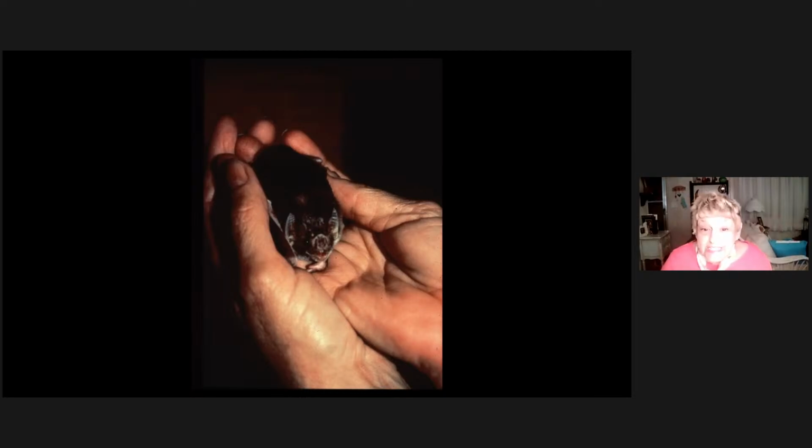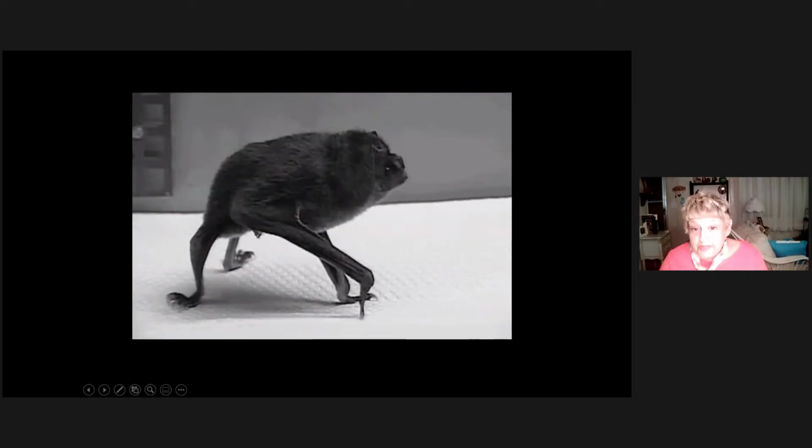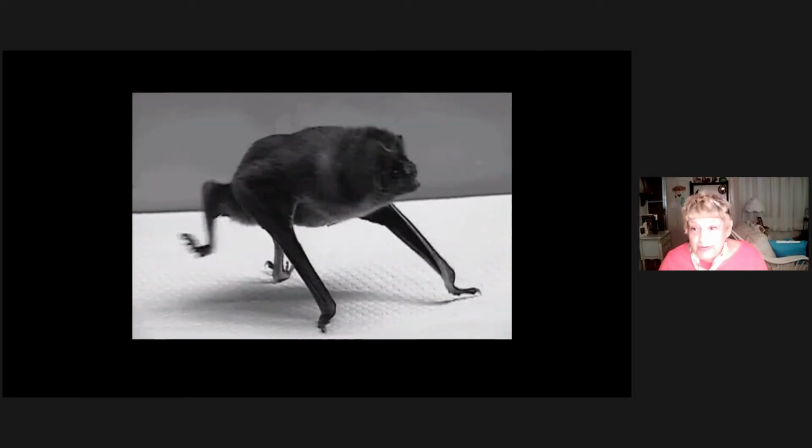Now, there are three different kinds of vampire bats. This one is called the common vampire bat, and he does drink the blood of mammals. But there are two other kinds, the hairy-legged vampire bat and the white-winged. These guys feed only on the blood of birds. They stay away from humans altogether. But as a group, they're really fascinating animals. Now, they're as comfortable walking on the ground as they are flying through the air. They're very comfortable doing this.